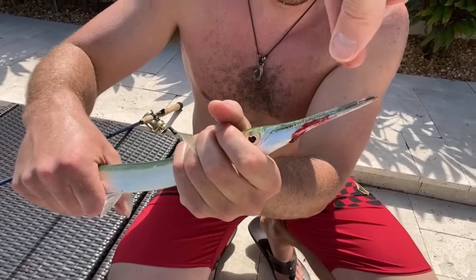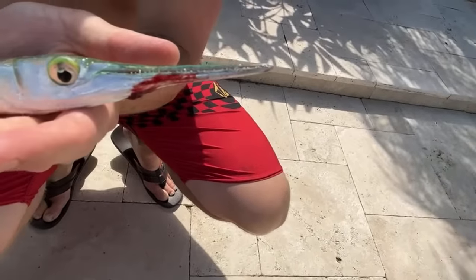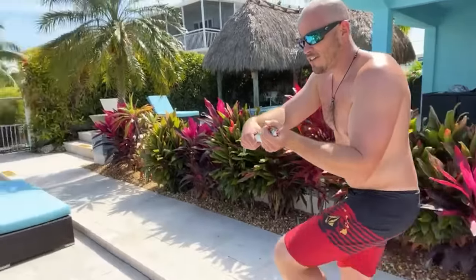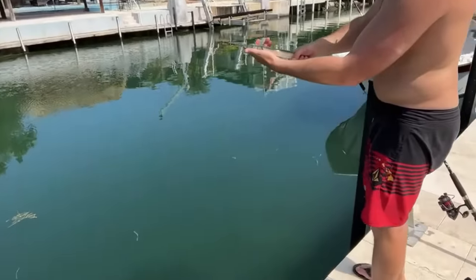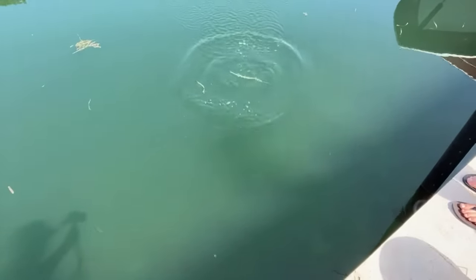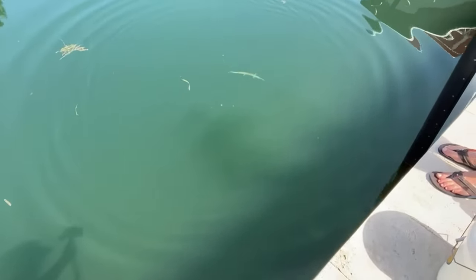Oh, he's fighting with me. Right, for such a small fish, they have big teeth, and when they get a little bit bigger, they have really big teeth. All right, let's throw him back. Cool. I saw him dart right over. First fish of the day. Let's see what he does. Little revival.